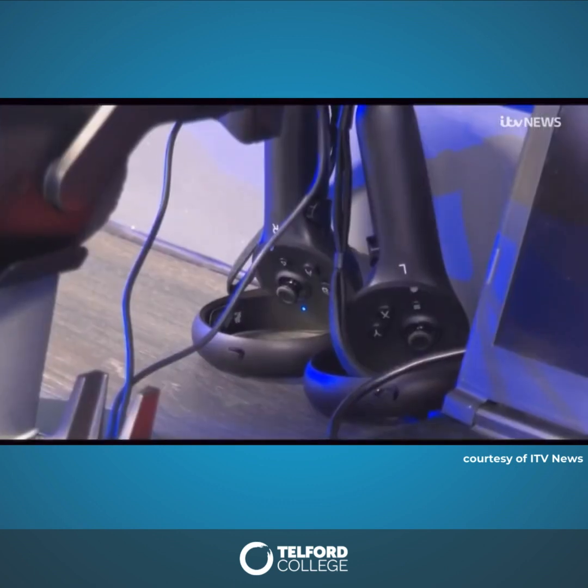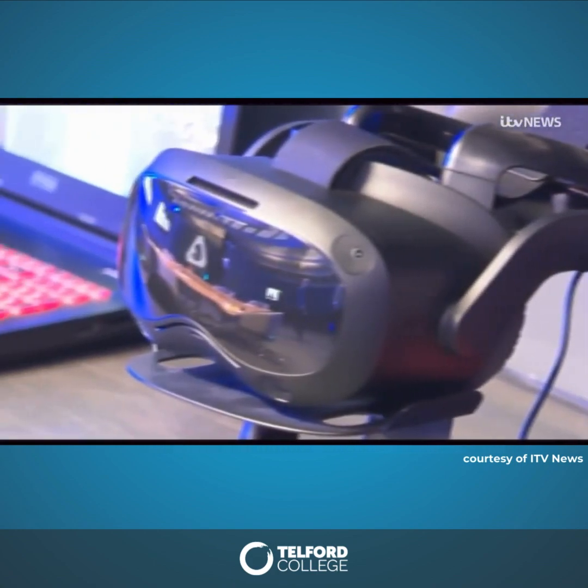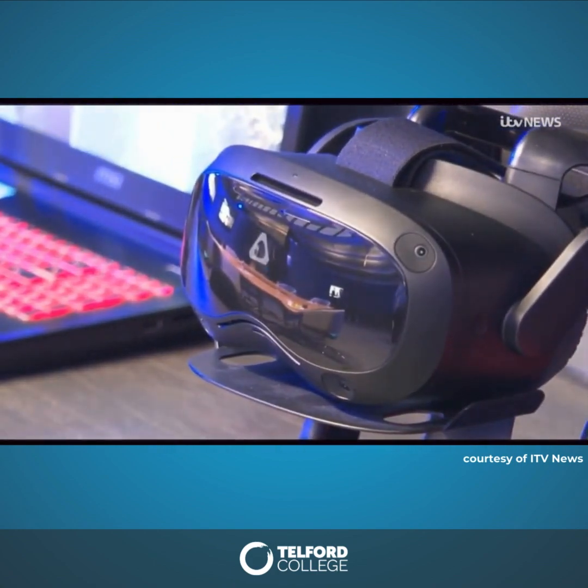They can actually simulate various kinds of diseases or conditions that we will meet in real life situations, and so it's really helpful. What we're aiming for is for us to be trained safely. It's for the patient's safety, for ours, the trust's, everybody's. For health and social care students at Telford College, virtual reality is the reality of learning.